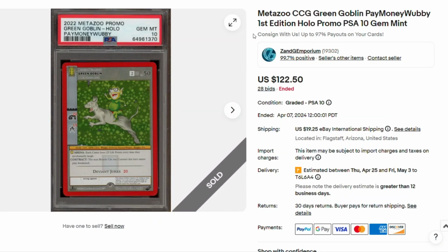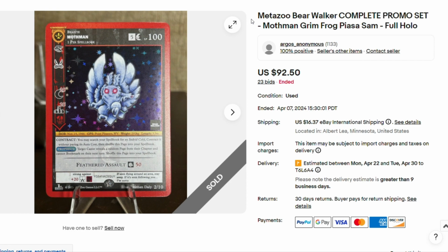Here we have the Pay Money Wubby PSA 10. I believe raw in the video from yesterday it sold for like $46 or something, $31. But as a PSA 10, $122.50. Here we have the Bear Walker Mothman. Just a promo, you can't redeem it for anything. Still, incredibly sought after card, only $92.50.